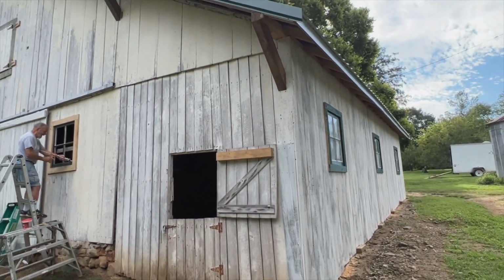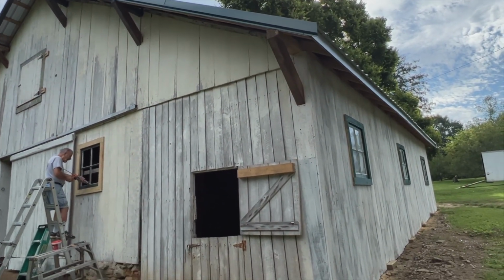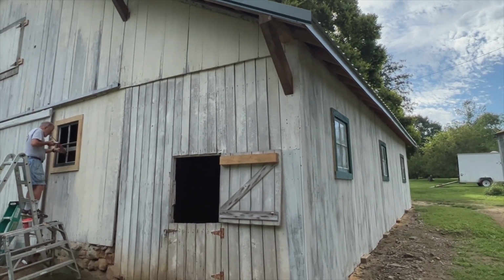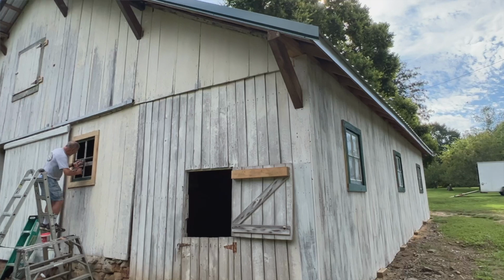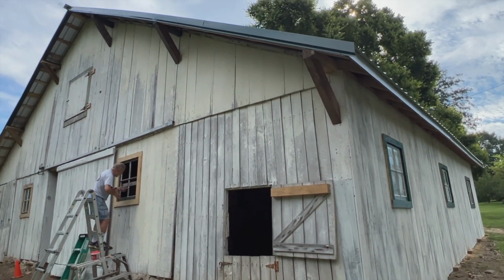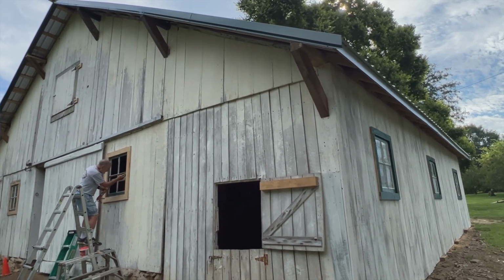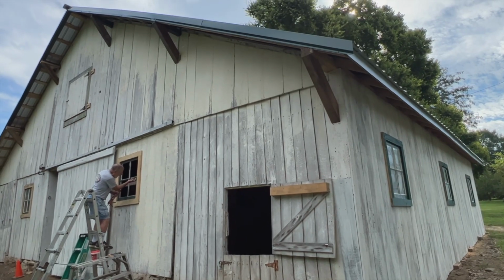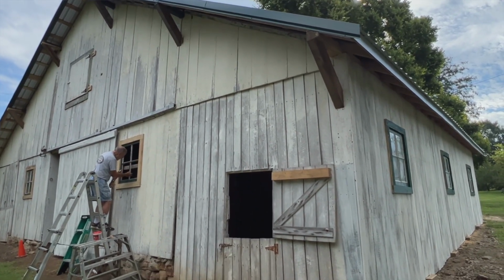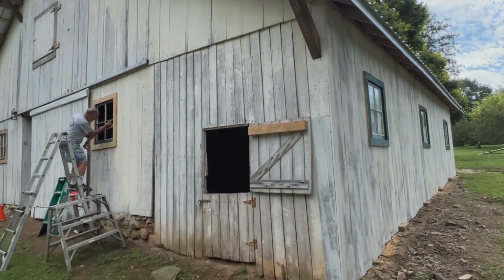I love it. One thing I noticed is that the boards at the upper part of the barn are so much wider. Why is that? Well, they just had big logs back in 1890 when they built the barn. It was mature, virgin timber that hadn't been cut. There's some boards that are 20 inches wide. That's just a big log is what it is, and that's what they cut it off of.